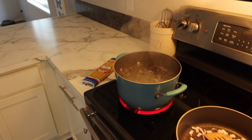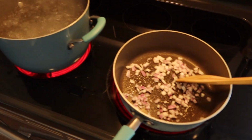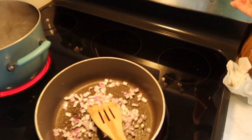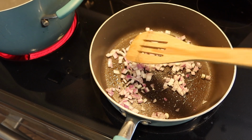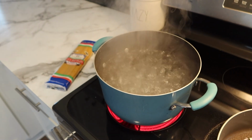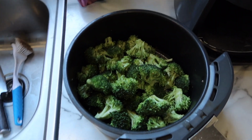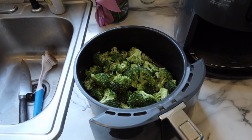Okay, this fan is really loud. Okay, so we're just about to get everything going. So I have the onion on here cooking on medium high. Once this gets a little more clear, I'm gonna go ahead and add the ground beef. And then we got the stove boiling for the noodles. I got the crescent rolls ready to go in. And then I got the broccoli ready to go in the air fryer. So I'll check back in once this is all going.